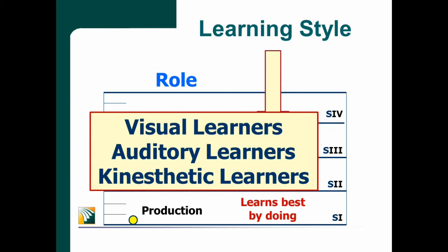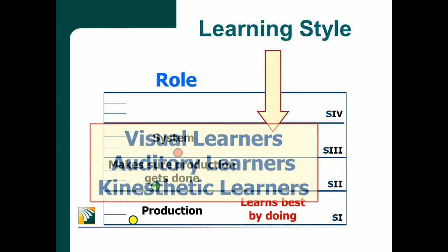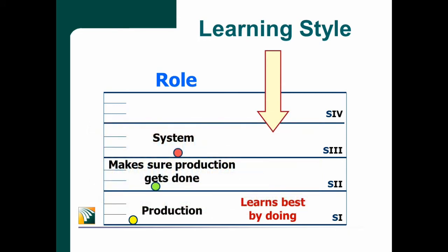If you take nothing else out of this program except to look at your training programs, because I visit your training rooms, and usually when I walk in, it's a group of people playing Stratum 1 roles sitting around a table watching some yahoo in a necktie and a PowerPoint presentation. And is that how Stratum 1 learns best? No, they learn best by doing.